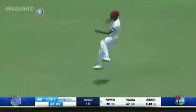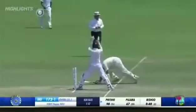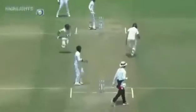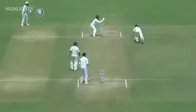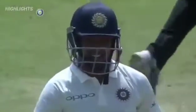Two is the call. No. Pujara gets back. Really good call of no from Prithvi Shaw, as Pujara was thinking of coming back for the second. And even as a batsman, he had the temptation to go for the second because that would have got him to his 100, and wisely so.